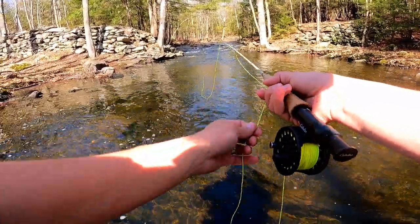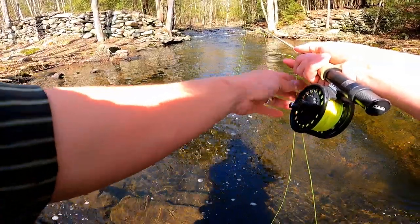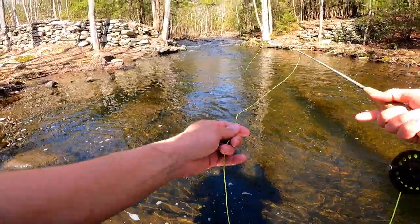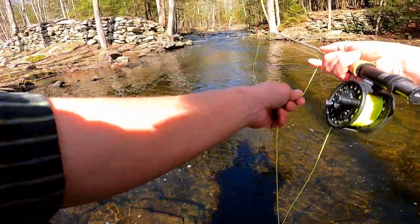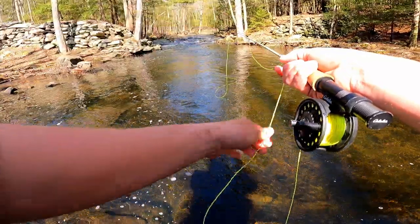Got it right back out there in the seam. Oh, dry fly lurched a little bit there, but it looks like if something did hit, it spat it quicker than I could possibly have set the hook. Oh, I just saw another fish take on the top.